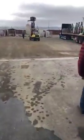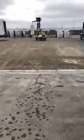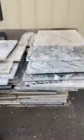Well, it's a semi-nice day today, actually. Yeah, not too bad. And they are putting the slab away. I like that gray look there. That's pretty.